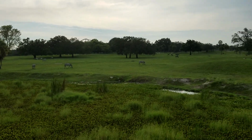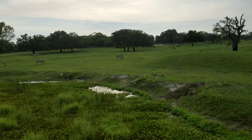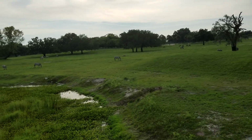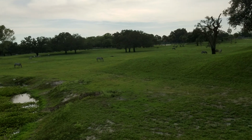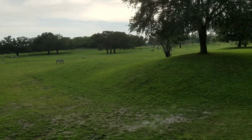Now think about this, as you look back to your left you might see one or more zebra facing away from us, showing us their photogenic side. Well, I'm told that one way that a baby zebra learns to recognize its mother, and we have had baby zebra born here at Busch Gardens.